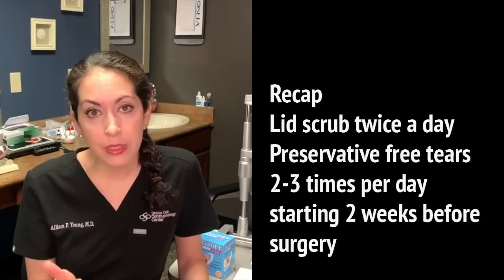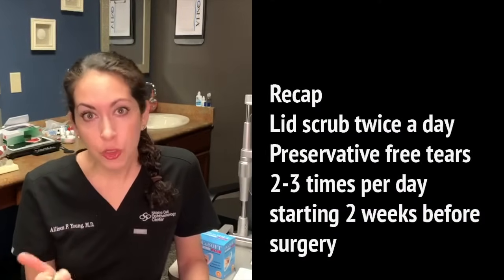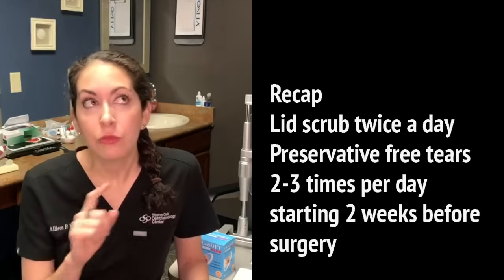And similarly, just from a healing standpoint, you don't want the eye to be super dry going into surgery because it's going to take longer to heal. It's going to be more uncomfortable. So lid scrubs twice a day, preservative-free tears 2 to 3 times a day, starting 2 weeks before surgery, bare bones minimum. All right, so here we are in the diagnostic testing room.